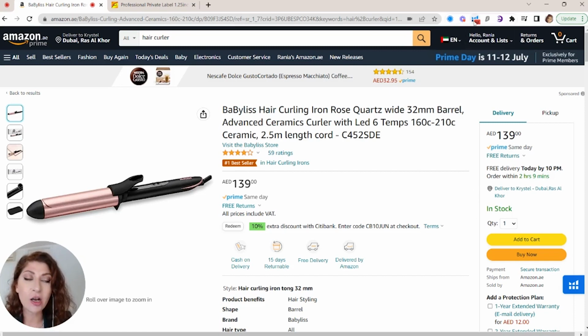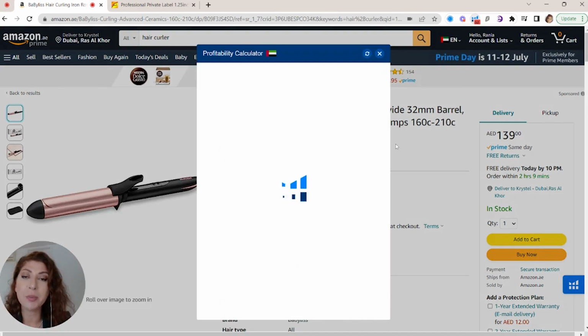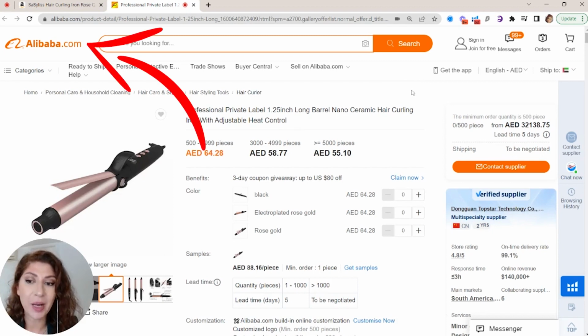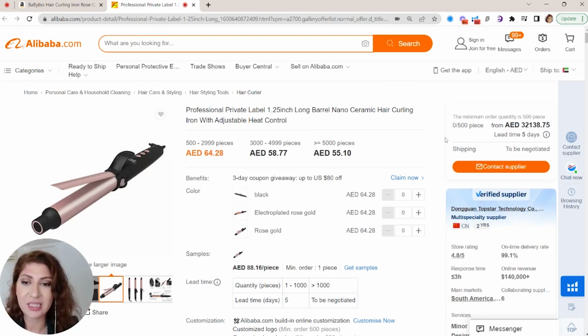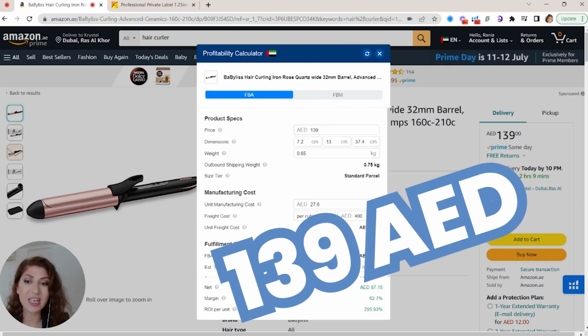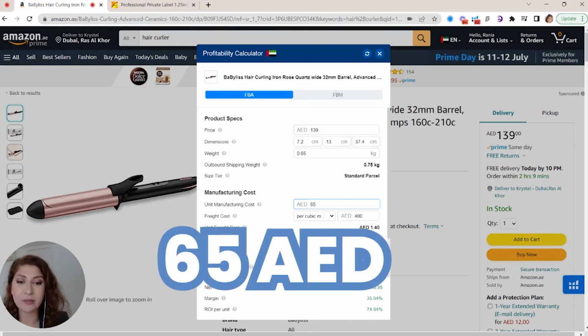Now, let's click on the drop-down extension from Helium 10. Let's say I want to sell something very similar to this hair curling iron. I'm going to check the profitability calculator. Now, I also found this product on Alibaba, which is very similar to what I intend to sell. I just want to get an idea of what the price can be. And in this case, the price is going to be 64 dirhams. Okay, this is just a general idea. Going back to this, let's assume that we're selling the product at 139 dirhams, the same exact price as what Babyliss is selling it for, but the unit manufacturing cost is 65 dirhams.